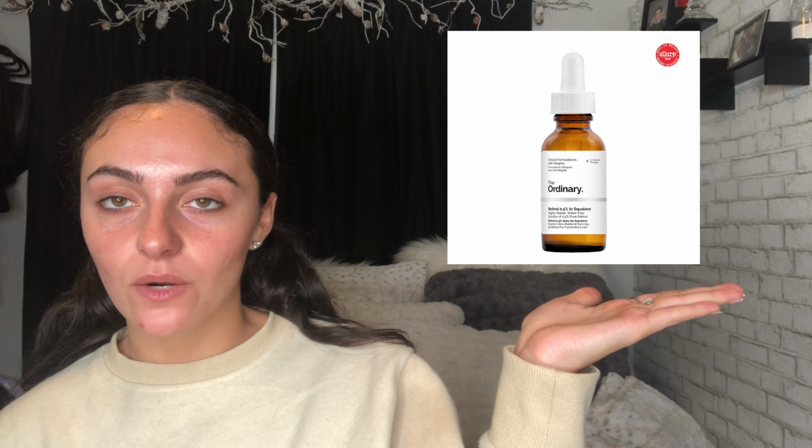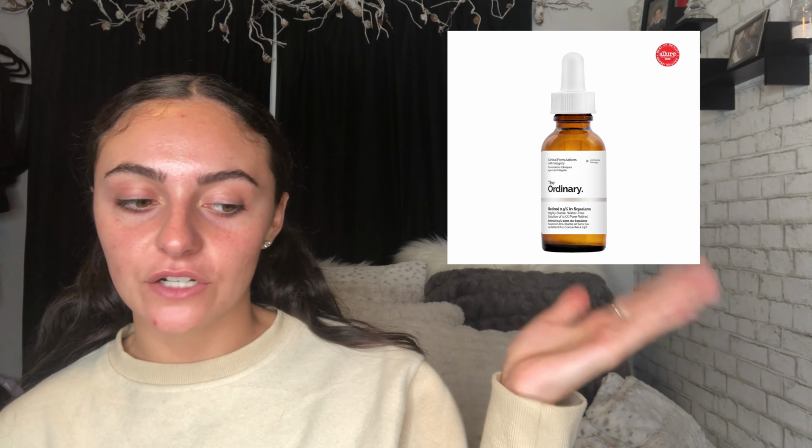So if I'm using something more stripping, like if I'm using the peel, or if I'm using, I also forgot the retinol. I use a retinol product from The Ordinary as well. I've only been using it once a week because I'm literally scared of retinol. This is the first time I've ever used retinol. So it's the retinol 0.5% in squalane oil. So I put it here so you guys can see what it is.